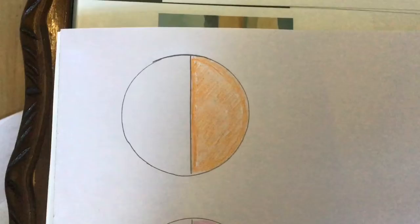Good morning, everybody. Today we are going to learn about fractions, and we're going to start off by recapping, or reminding ourselves, what fractions are, what they look like, and how we can write down fractions. Okay? Let's start with this one here.